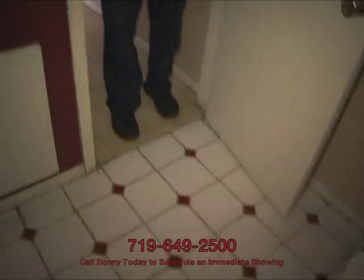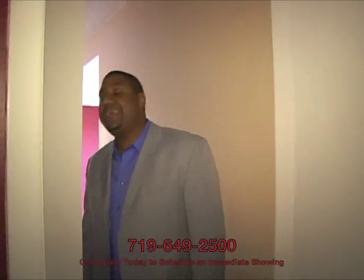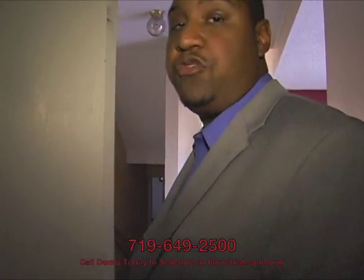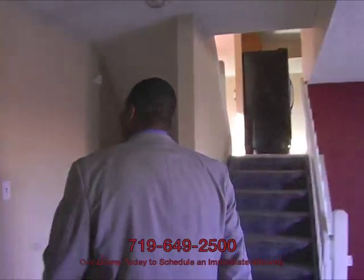HUD has already inspected all the major systems on this house and everything checked out except a minor plumbing repair, which is something we can address as part of the repair escrow that HUD gives us. Finally, we'll head downstairs.